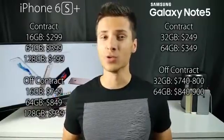So the iPhone 6S Plus is certainly catching up to the Note 5. Now, I'm not saying it's overtaking it. I'm not saying it's better. I'm just saying Apple's finally catching up to it. It's been a while since we've got so many features that we've had on Android for so long, so it's good to see that. Now let's talk price and storage options.